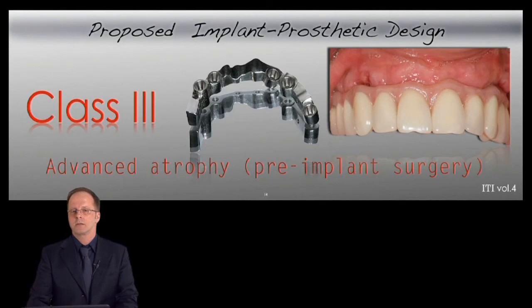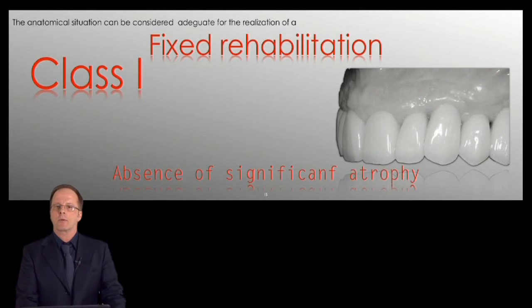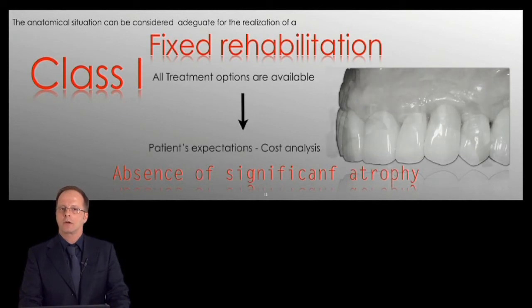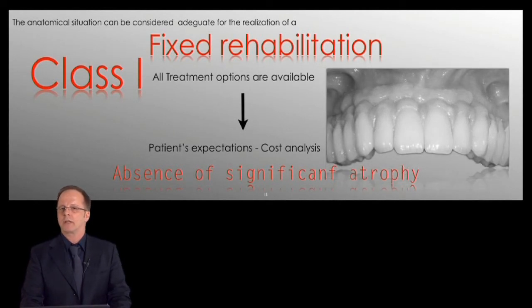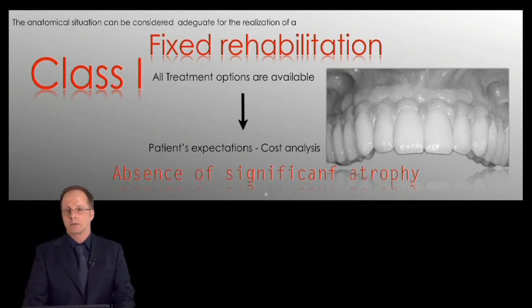Let's see the classes one by one now. In class 1, the anatomical situation can be considered adequate for the realization of a fixed rehabilitation. We have an absence of a significant atrophy, and the treatment options are available. I mean, all the treatment options are available. We can pass through an overdenture to a hybrid prosthesis to a fixed rehabilitation. Most of the time it depends on the patient's expectations and the cost of the treatment.